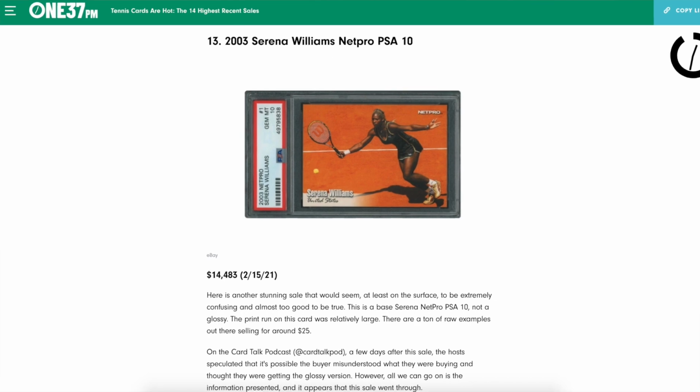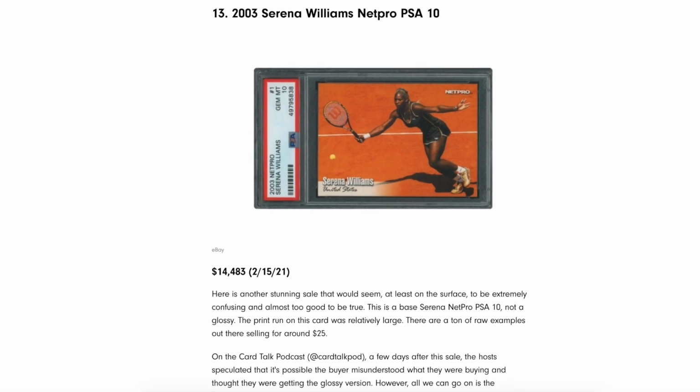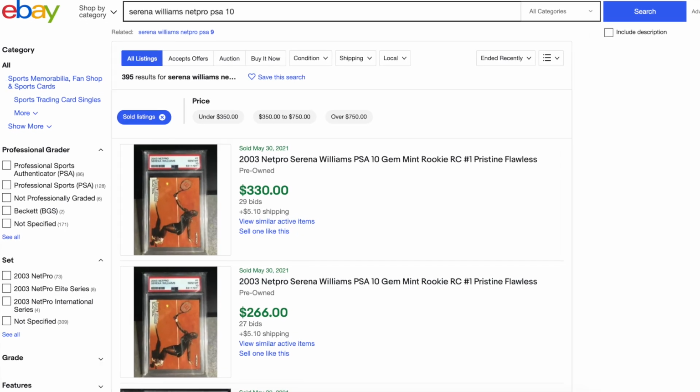Let's take, for instance, Serena Williams. Once again, another GOAT. Tennis has plenty of fans. People are fans of this sport. Her Netpro rookie PSA 10 went for $14,000. And there has still been debate. It's just hard for me to even imagine that this is a real sale, but I definitely did see sales at the very least in like the $4,000 or $5,000 range. And now that same card is going for $300. I mean, that's insane. That's life changing in a negative way, that happening to you.